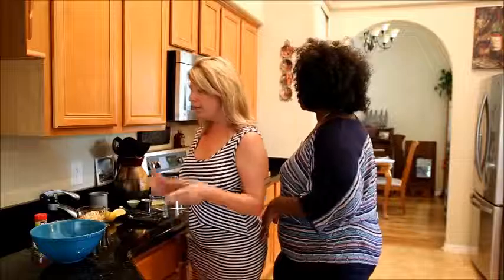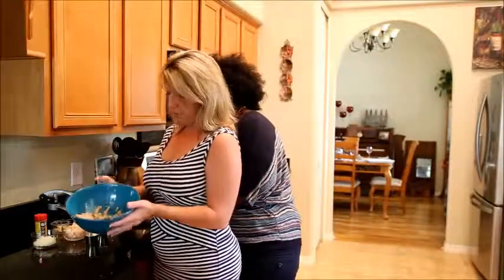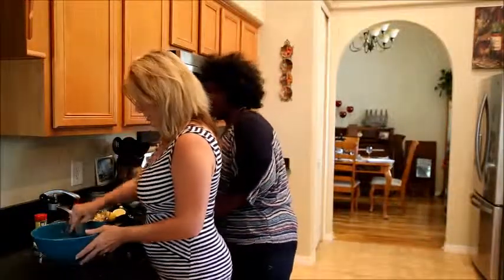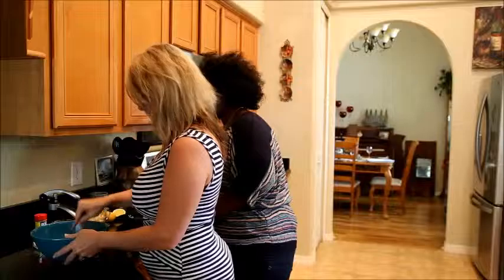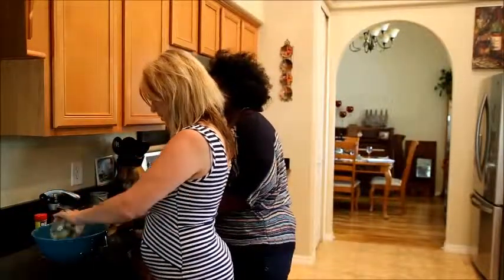Okay, that's great. So to start with, I have about 1.5 cups of lump crab meat here in my bowl, and this is for our stuffing. And we're going to add to that about 1/4 of a sweet onion.